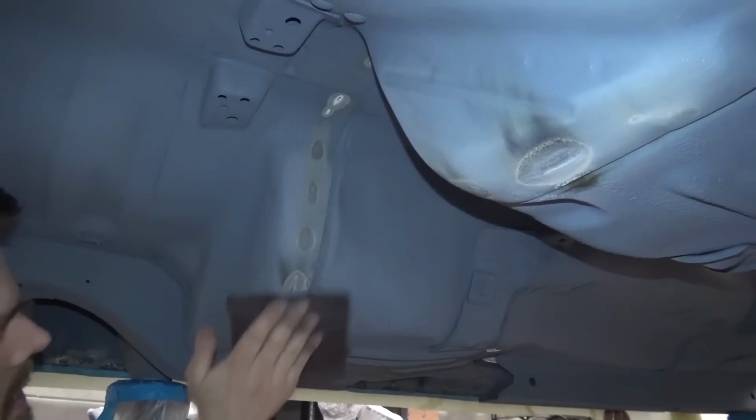If we look down here, Andy's just masking up the sill so that we don't get any overspray when we re-prime it. Obviously we're not going to be undersealing inside the engine bay, it's going to be basically from this masking point forwards. And then we also need to pop inside the car and mask off all these holes so that we don't start spraying underseal everywhere.